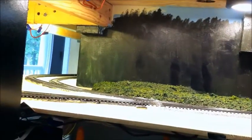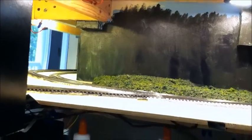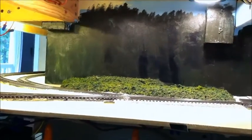This area is going to have more trees stuck into there. I haven't got to that far. That's my next task after I get off this video. And the foam scenery thing that I had on the above deck right here, that's going to go right in here. It's going to have trees in here, trees over there, trees over here, just like that.